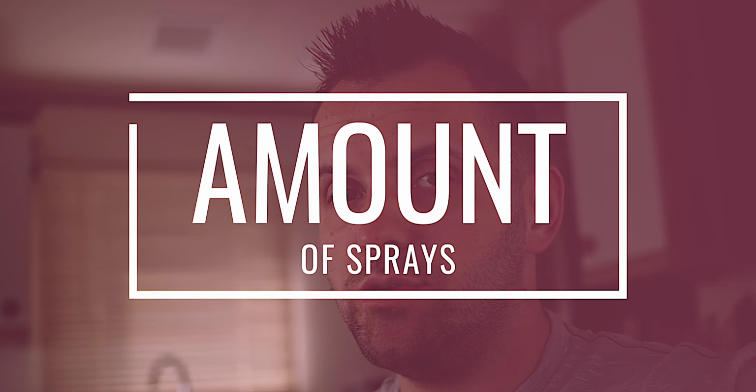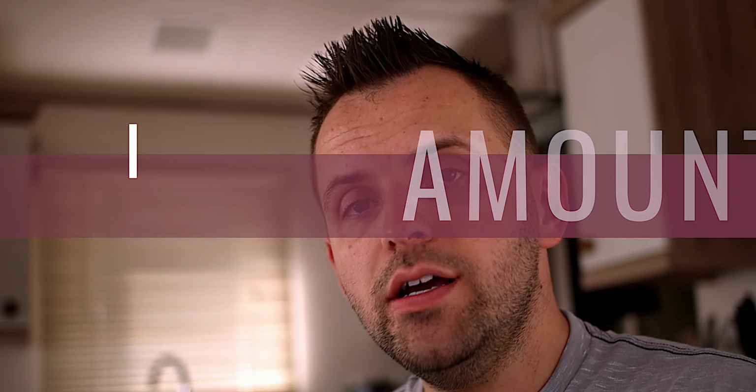Now next is the amount of sprays. This one varies quite a bit, and you'll often hear a lot of people online say, oh yeah, just go 5 sprays, just go 4 sprays. Problem is, fragrances perform very differently, not only in the strength level of the liquid, but also the distribution of the atomizer. A cheap Armaf fragrance might look like this, while a Creed fragrance might look like that.